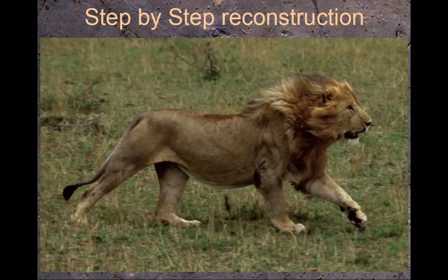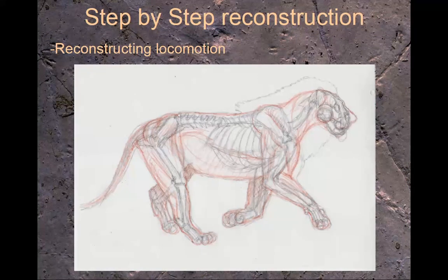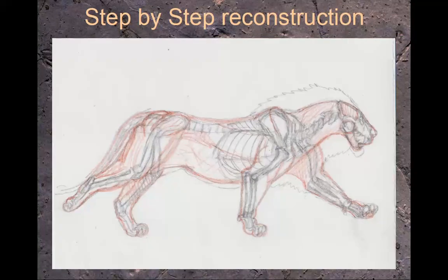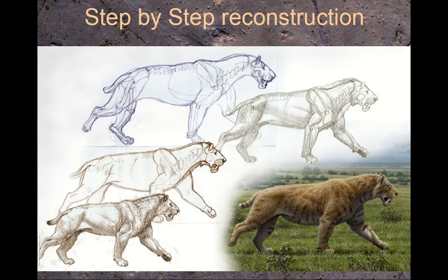The other element that gave this impression of weight was that the vertebral column was giving under the weight of the viscera and the rib cage of the animal. So you see that it is like a suspended bridge between the anterior and posterior limbs. So I thought this is a good image to use as a reference to reconstruct my saber tooth. And that is what I did.